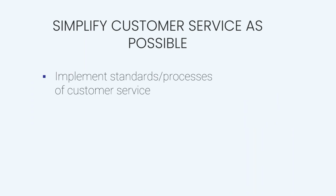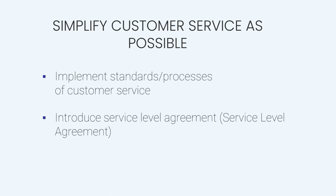Simplify customer service as much as possible. Again, you can group your customers and introduce different service levels. Why am I talking about simplifying customer service as much as possible, even that website form? If there are plenty of fields to fill in, nobody will want to use it. It has to be easy to contact you if someone has questions.